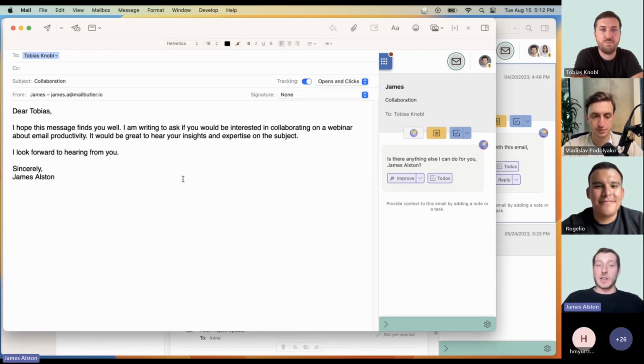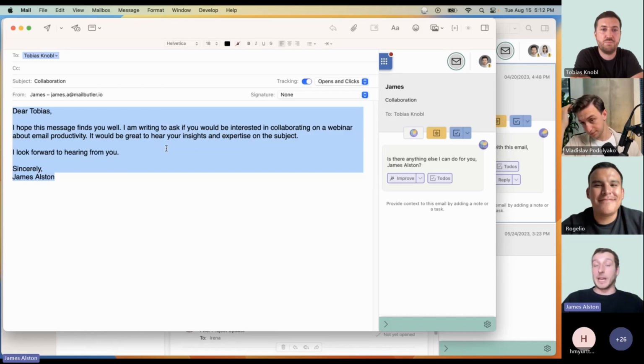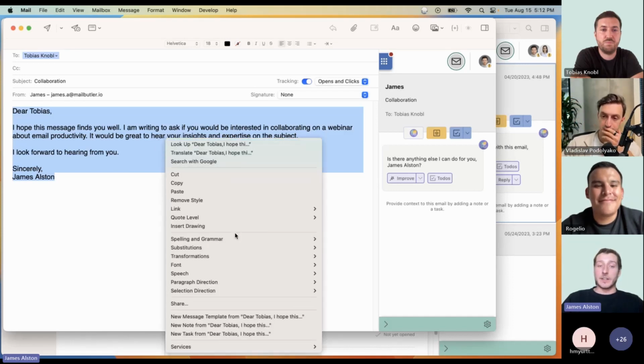Another really good way to save time is, say you've written this and you've edited it and you're happy with exactly what it looks like. You can highlight all of the text, and then on a Mac double click or on Windows right click, and down here you can see new message template.